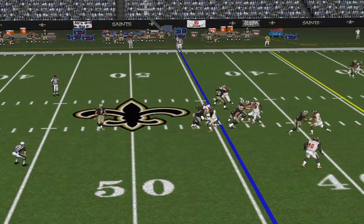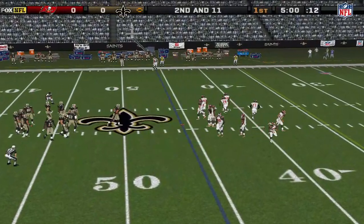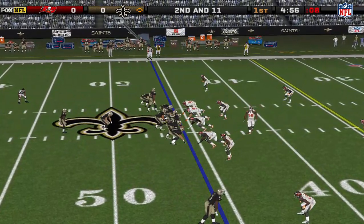On the carry. Dropped in the backfield for a short loss. Ball on the 46-yard line. They don't get nothing. All right, now. From the start.